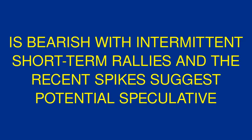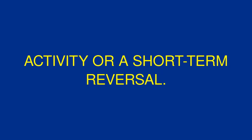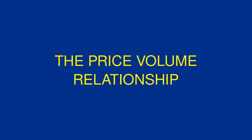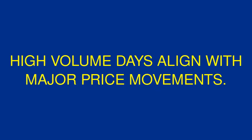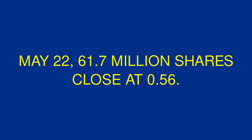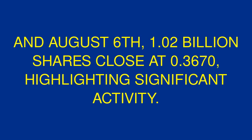The overall trend is bearish, with intermittent short-term rallies, and the recent spike suggests potential speculative activity or a short-term reversal. Price-volume relationship. The price-volume relationship underscores the stock's volatility. High volume days align with major price movements. May 22, 61.7 million shares, close at 0.56. May 28, 95.2 million shares, close at 1.24. And August 6th, 1.02 billion shares, close at 0.3670, highlighting significant activity.